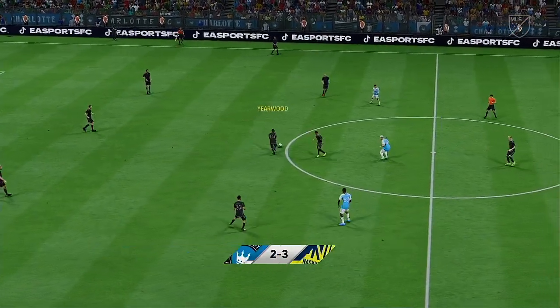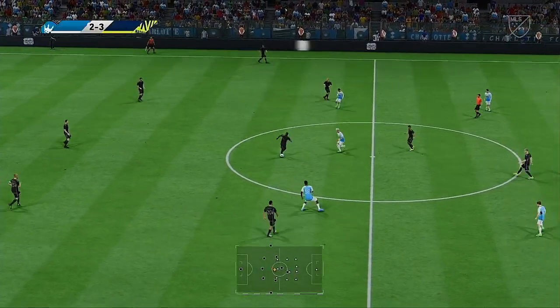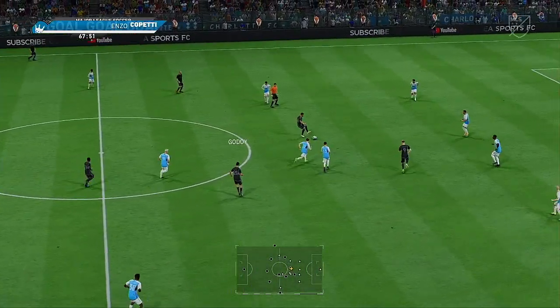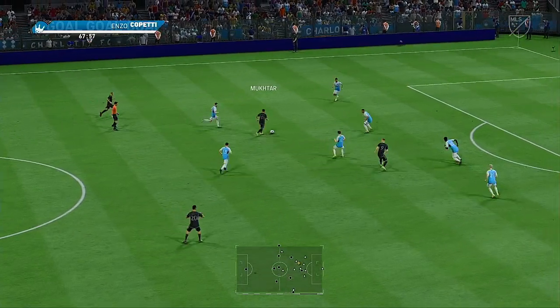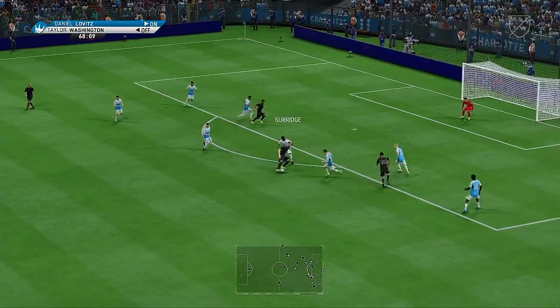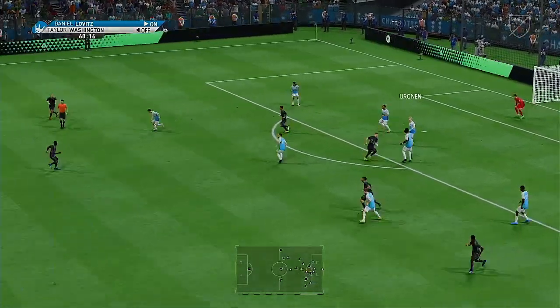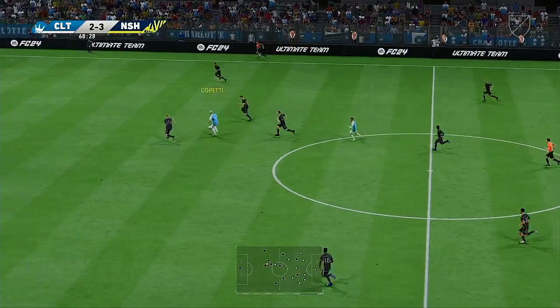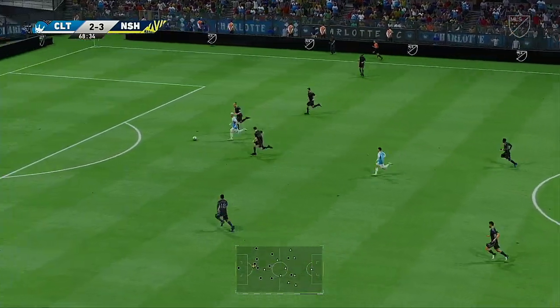Underway again, and we're being treated to plenty of goals. 3-2 at the moment. Anibal Godoy. Hani Mukhtar. Well, that's how to keep the opposition at bay. Now, can they hit them on the counter?